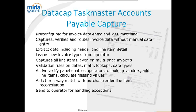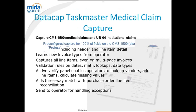So let me talk about a couple of different types of applications that you will find in Datacap. Datacap has an API application that processes invoices without manual data entry. It captures all line items, allows for validation rules on dates, math, and data types. Last week, if you were on our webinar, we showed you an example of this, and Sean demonstrated this for you.